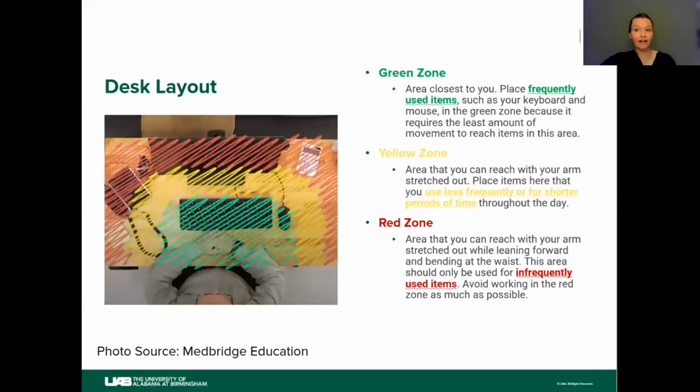Another environmental factor that you can modify while sitting at a computer is the layout of your desk. So it's helpful to think of your desk in zones. Green zones are where you want to place your frequently used items. Yellow zones are where you want to put items less frequently used or used for shorter periods of time. And then the red zone is where you want to place infrequently used items. Avoid working in that red zone.